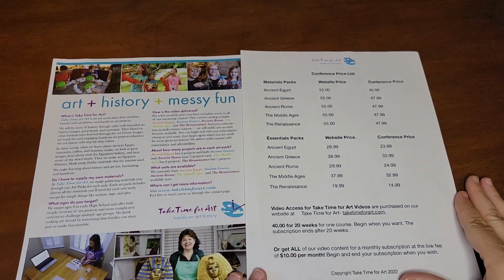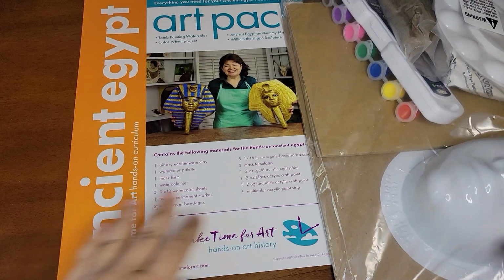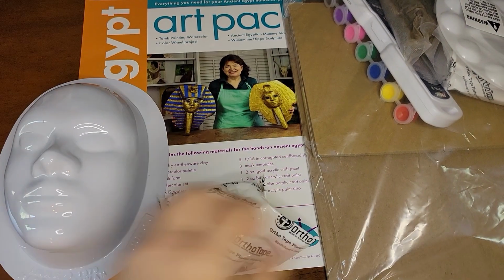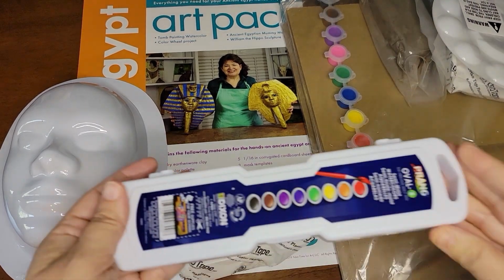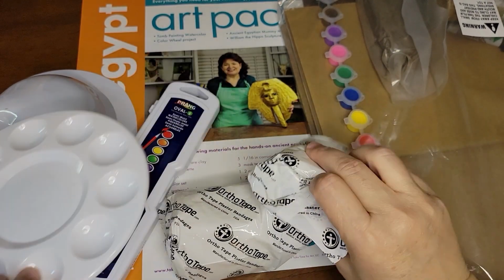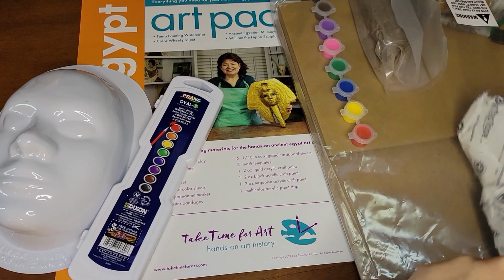Speaking of these hands-on activity projects, I did find the Take Time for Art activity bundle for Egypt. Now, they do have a number of other pieces: Ancient Egypt, Ancient Greece, Ancient Rome, the Middle Ages, and the Renaissance. I just wanted to purchase one to see how my daughter liked it before we purchased more. I'm not planning on using every single one that they have, but I do think that they will be a lot of fun for just a special activity. I did get the materials pack that just includes absolutely everything in it, but you can also get an essentials pack.